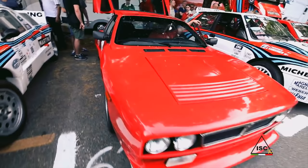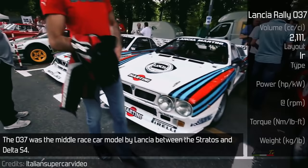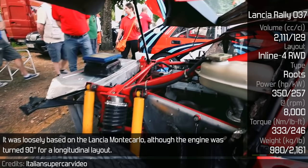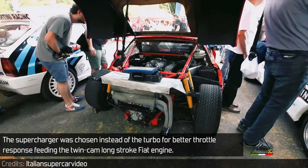Lancia Rallye O37. The O37 was the middle race car model by Lancia between the Stratos and Delta S4. It was loosely based on the Lancia Monte Carlo, although the engine was turned 90 degrees for a longitudinal layout. The supercharger was chosen instead of the turbo for better throttle response, feeding the twin cam long stroke Fiat engine.